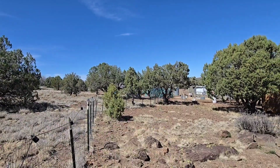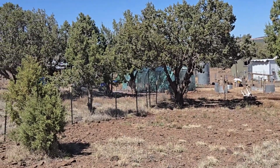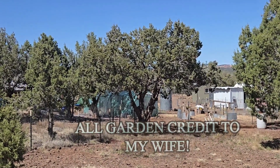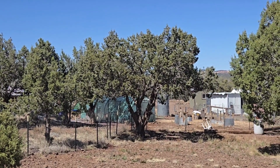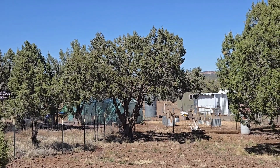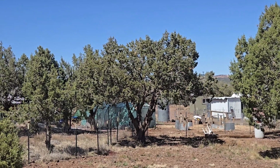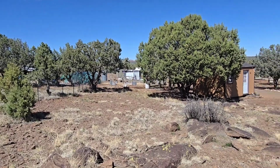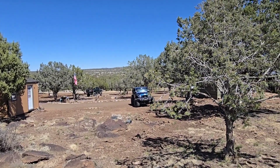Wife has been prepping the greenhouse. We are going to make a very serious attempt at a decent garden, vegetables and things like that this year. We put it off last year because we had too many projects going. But this year the plan is to definitely hit it hard and hopefully yield some vegetables. But that's the plan so far.